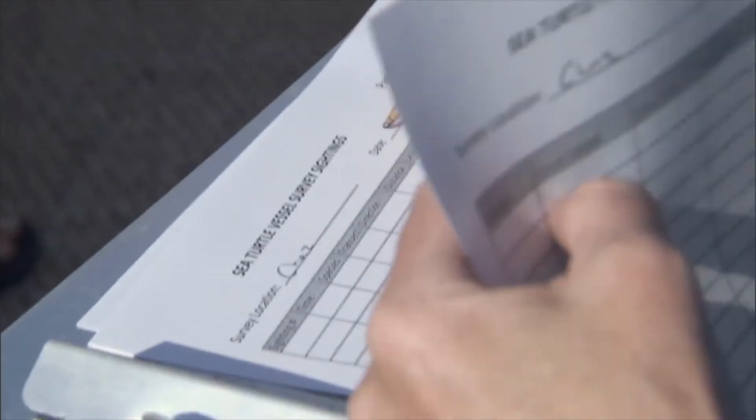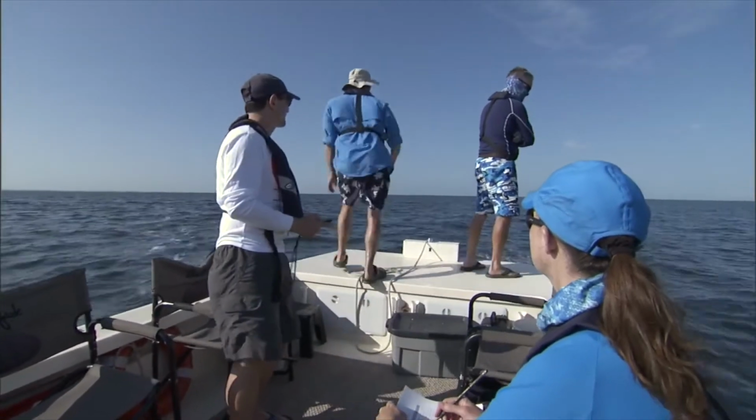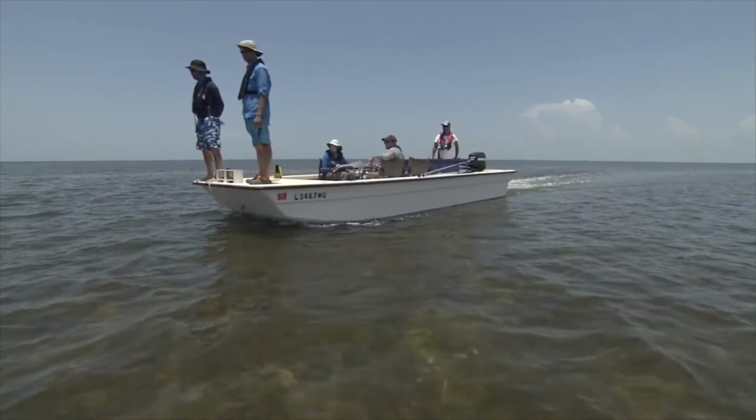So we initiated research here in 2014 and came out to just do some pilot surveys, just come out and get out on the water and look around to see what we saw. And we've now expanded that this year to do more formalized transects.